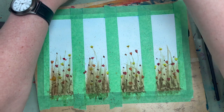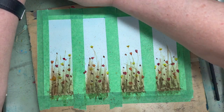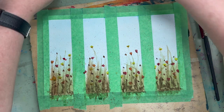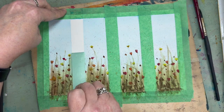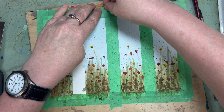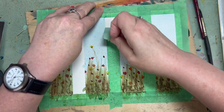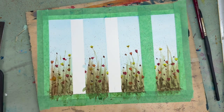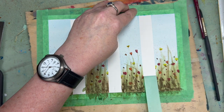So there, let's see. Now we'll see if the tape worked, because I felt the tape was lifting. Oh no, oh, it did bleed, yep. I should have pressed a little harder, I think, on the tape. There we go. Yeah, it's wet underneath the tape here.